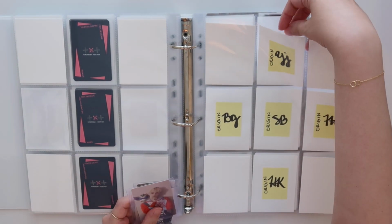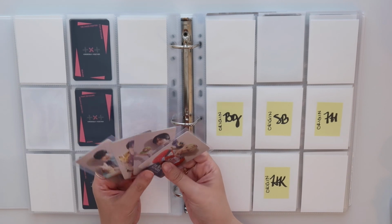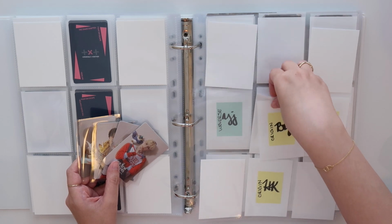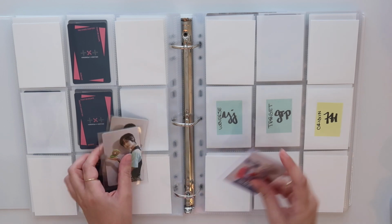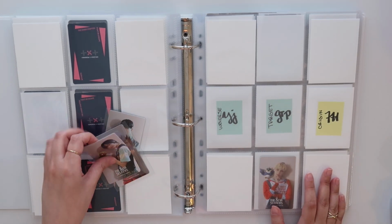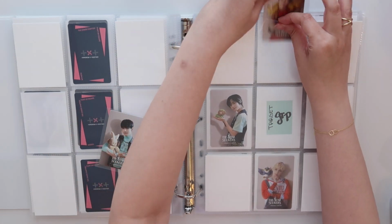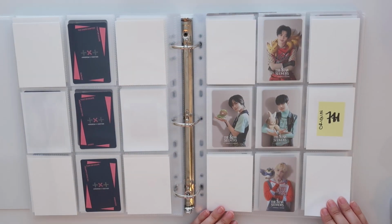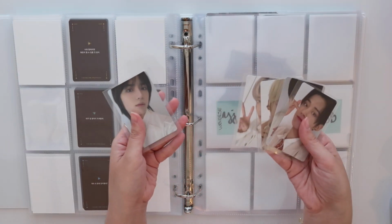Okay, so for the origin story, I think I have, oh, I'm only missing Tae's, which I actually have on the way. Unfortunately, it's just not here yet, but that's okay. Okay, so there's that.